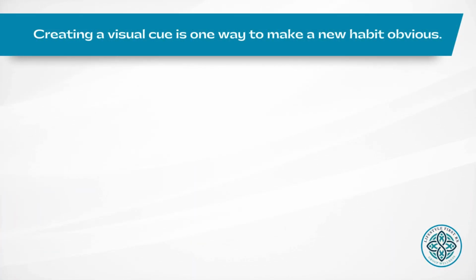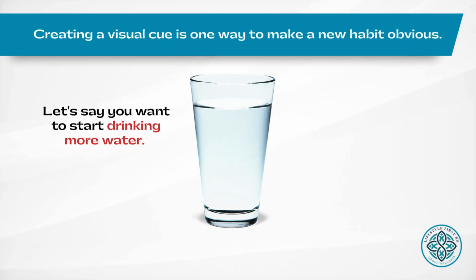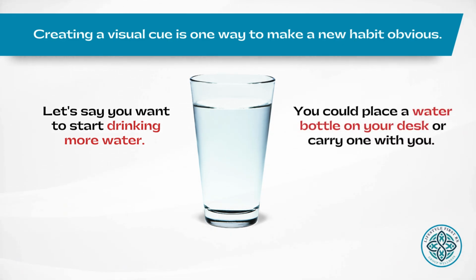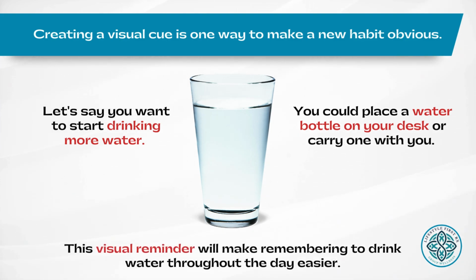Creating a visual cue is one way to make a new habit obvious. For example, let's say you want to start drinking more water. In that situation, you could place a water bottle on your desk or carry one with you wherever you go. This visual reminder will make remembering to drink water throughout the day easier.